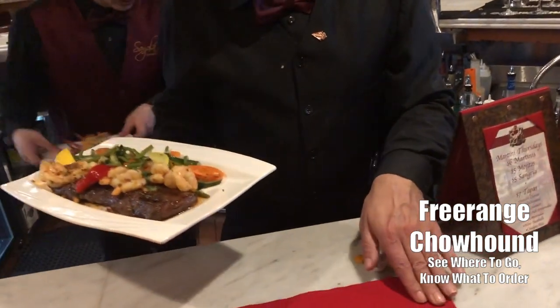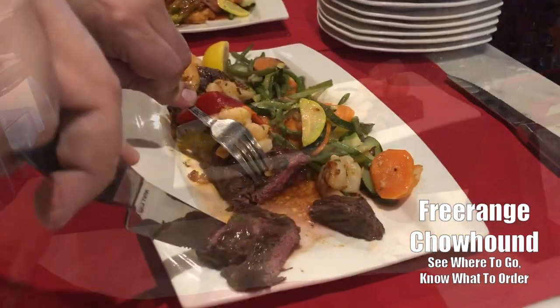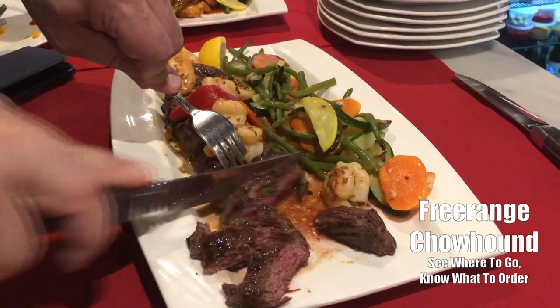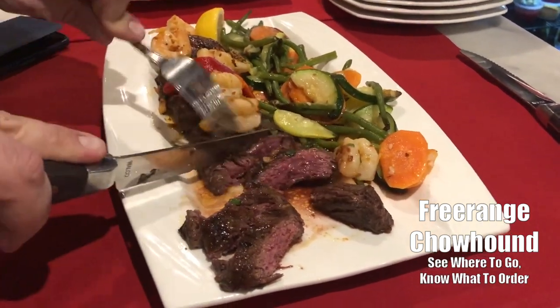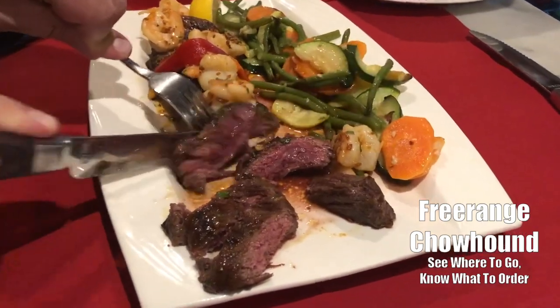Oh, churrasco. Paul is cutting up this wonderful churrasco. And if you notice, it's bloody. It's medium rare. It's the only way to eat steak. The way steak is meant to be.